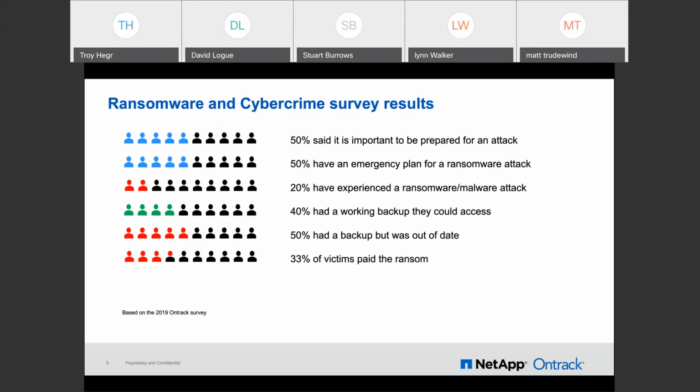Even though half of the respondents said they have an emergency plan in place, a full third said they do not have a plan in place at all. That's pretty amazing. Of those that have been hit by ransomware, a whopping 50% said their backups were either out of date or they had no backup at all. Pretty amazing there. And of those, over a third ended up paying the ransom fee. It's kind of frightening, isn't it, Troy?